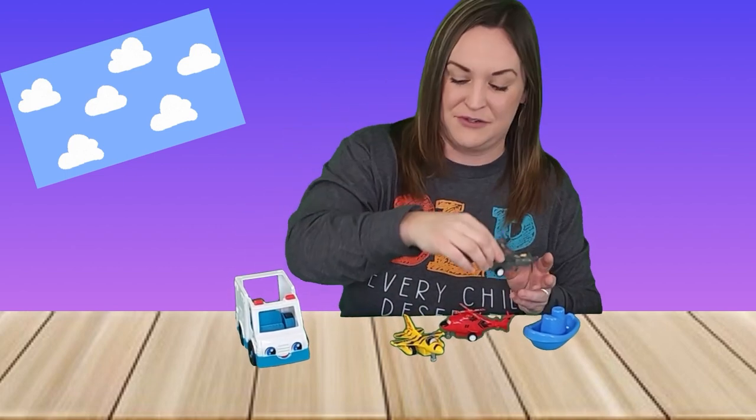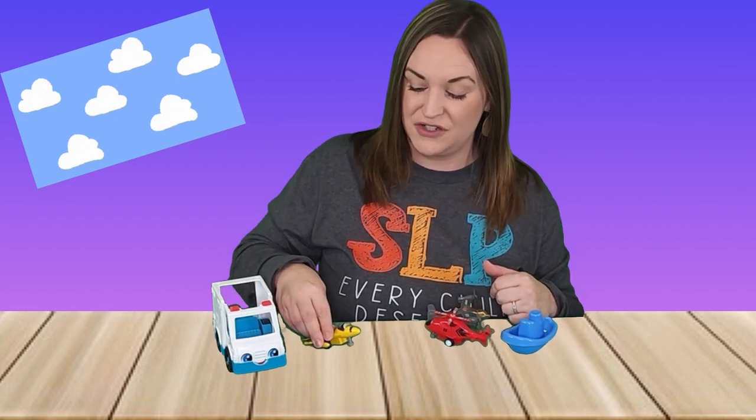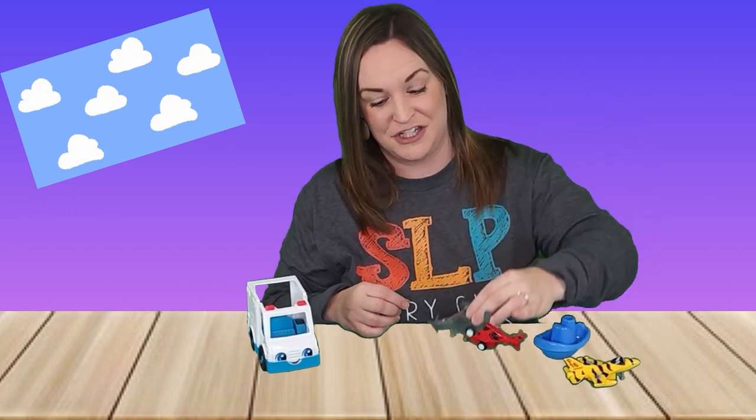Can you make those flying sounds with me? This plane is about to take off. Tell him when to go. Ready, set, go! And this plane is coming in for a landing. You did so good making those sounds, friends. I felt like I was at an airport with real planes.